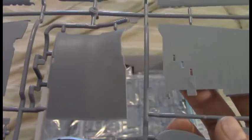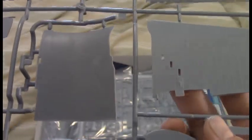Probably partially to produce a non-skid surface for the benefit of the pilot. But you got your shell ejection ports for the six .50 caliber M2 machine guns in each wing, and some additional detail panels here and there. Just absolutely stunningly gorgeous molding on these.